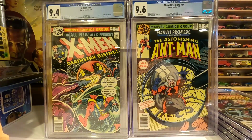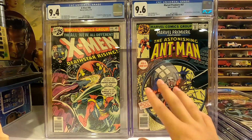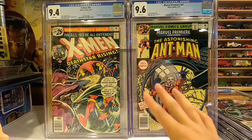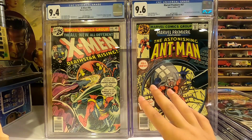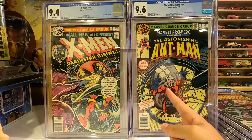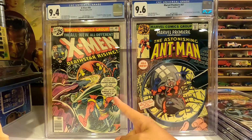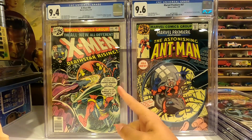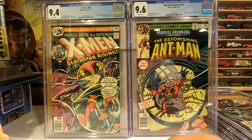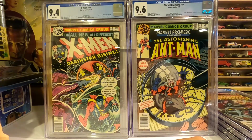But if you want to be an investor, if you want to invest in collectibles, invest in high grade key issue stories at a fair price. Keep in mind, $120 for this book and $145 for this book, or $140 for this book, which was paying up, but in the grade that it came back at, it's actually a really good discounted price, because like I said, this is about a $300 book and this is about a $500 book.